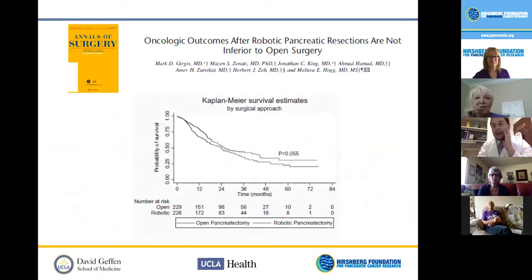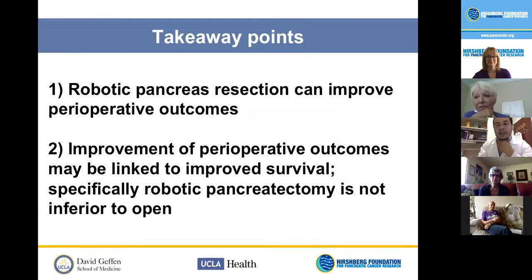We were actually surprised in the end to find that these benefits of the robot led to a small increase in survival for pancreas patients. The patients who had the traditional open surgery survived about 2 years after surgery. The patients who had the minimally invasive surgery survived about 2.5 years. So it's not a huge difference, 6 months, but there was a small difference. We attributed this difference to the improvement in perioperative outcomes.